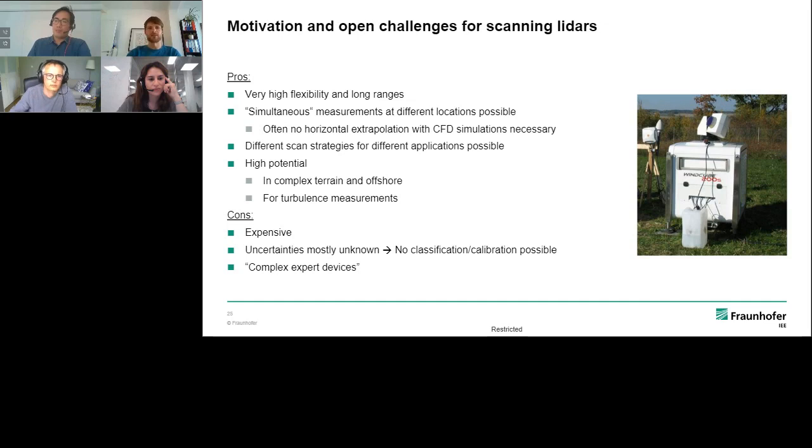So we can, as we saw before, simultaneously measure different locations. We don't have to use any CFD simulations for horizontal extrapolations. We can run different scan strategies, and we think there's a really high potential, especially in complex terrain and also offshore, but also for turbulence measurements. But I think there are still quite a lot of challenges. So first of all, it's a little bit more expensive than we know it from profiling LiDARs maybe.